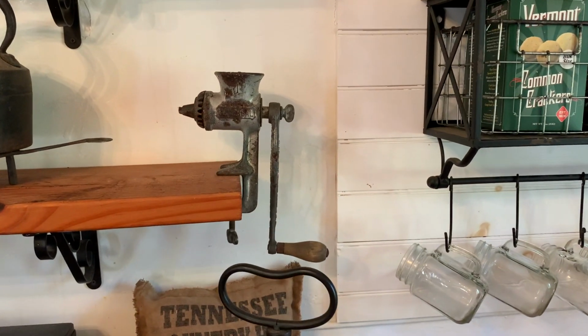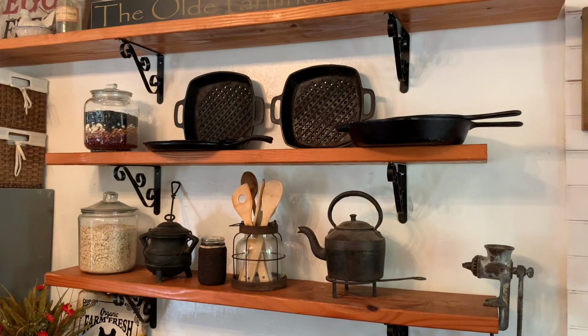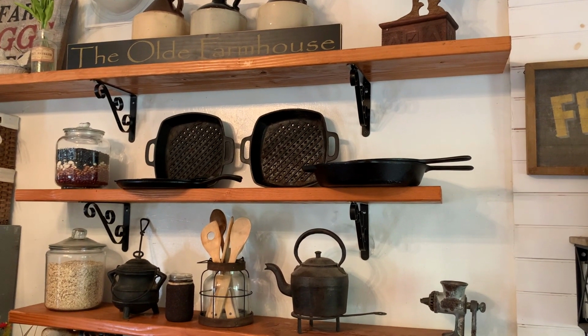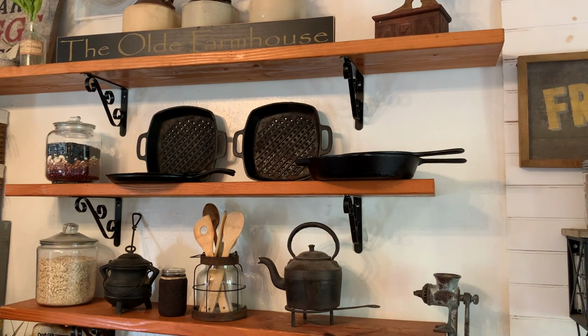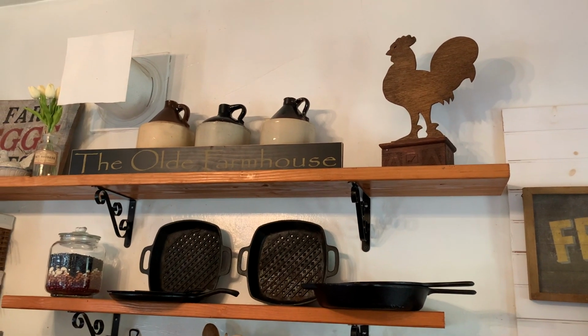This is an old grinder I found in the basement. And then a lot of this stuff is just cast iron that I've decided to decorate with. I love the look of the black and the white. And some jugs from Bernat Antiques.